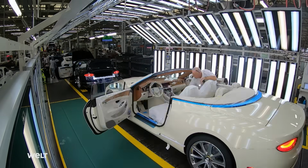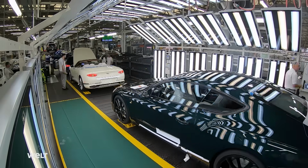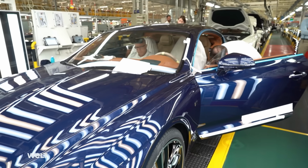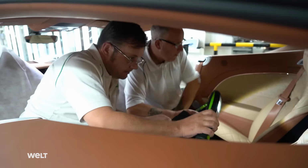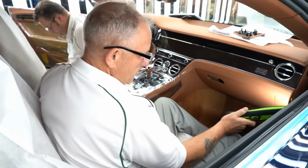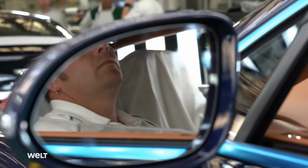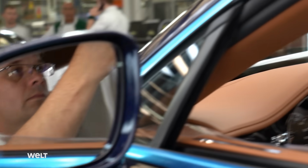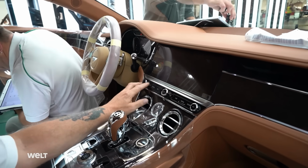At the end of the production line, a complex final acceptance process awaits the new Bentleys. So that the customer receives a perfect vehicle, the quality inspectors scrutinize every centimeter inside the vehicle. They test the seat belts and all flaps and levers. The expensive dashboards are also on the inspector's checklist. They are Bentley's unmistakable trademark and have to be absolutely perfect.